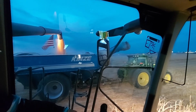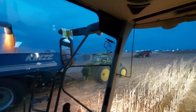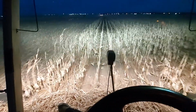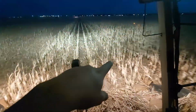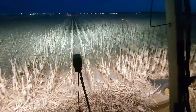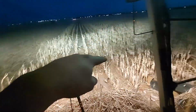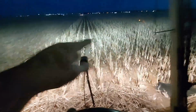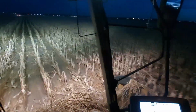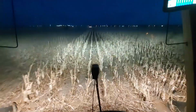That has sucked, huh? As you can see, this corn is a little shorter. I think the wind must have gotten to it. There's a lot of ears on the ground and a lot of broke over stalks, and a lot of the tops are gone already. So the wind must have come through this corn pretty good a little bit earlier.